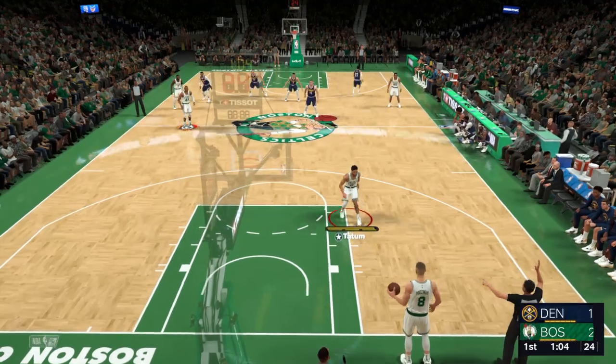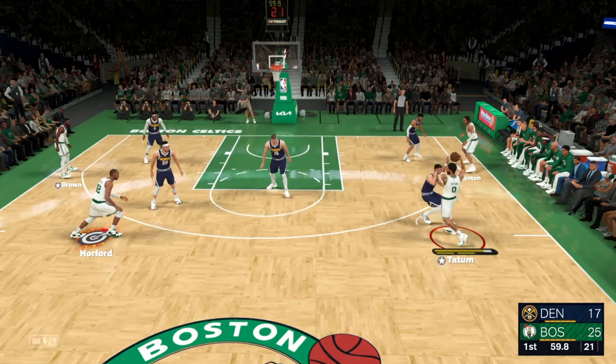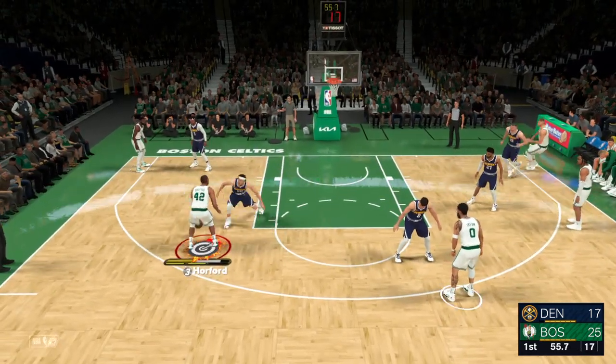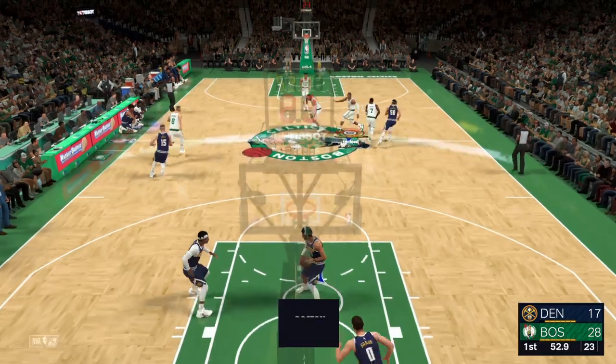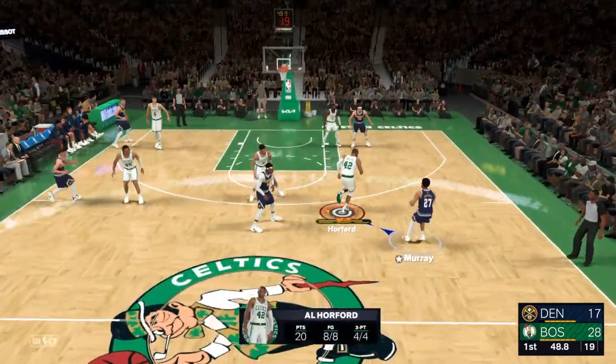Awesome rewind courtesy of the AT&T 5G Slam Cam. The pass to Horford. Lets the three fly. And again, Boston with the triple. Wow, unconscious has he been this quarter. They're riding that hot hand.